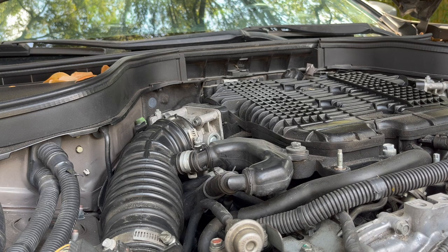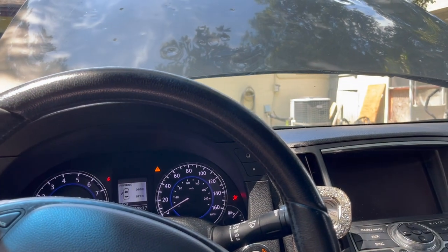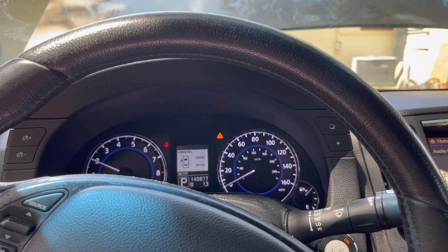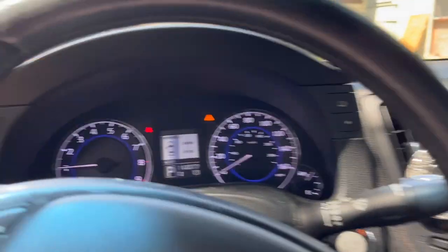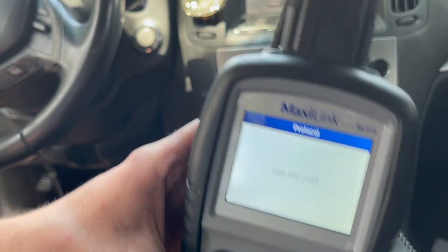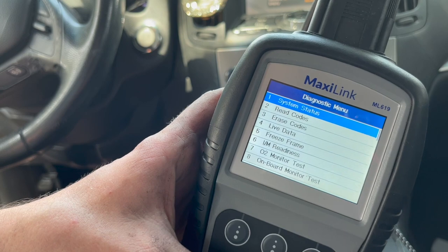And before putting the engine cover on, I'm gonna test and make sure it's working, or if not, figure out what the issue is. Okay, let's start it and see. Okay, definitely sounds better, no more issues at idle. Check engine light is on, which we're gonna reset now. Double check also, make sure there are no other codes. Still shows one code found.